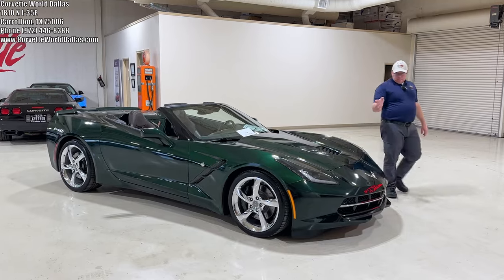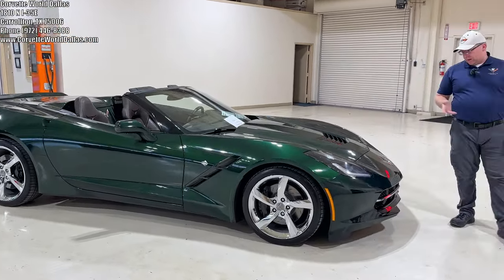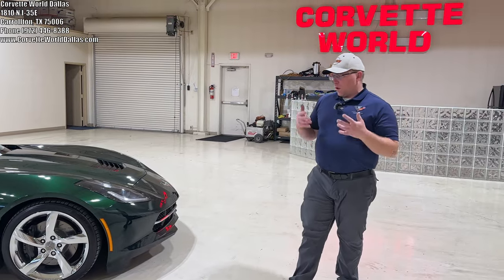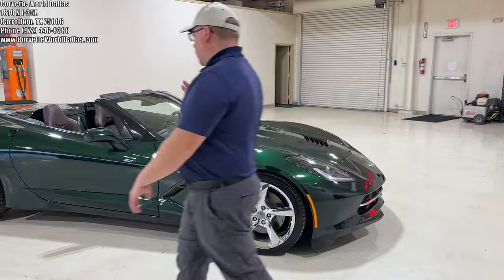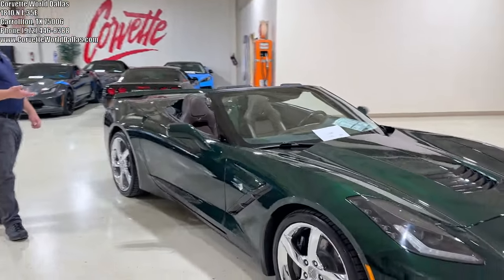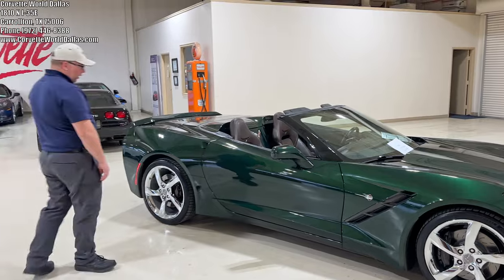This is a Limerock Green Premier Edition Stingray Convertible 2014. So C7 kicked off in 2014, and they had a handful of what they call Premier Editions. They had 500 coupes and 550 convertibles. All the coupes were Laguna Blue with manual transmissions with the brownstone interior, and all the Premier Edition convertibles were Limerock Green and automatic with the brownstone interior and Kalahari top.